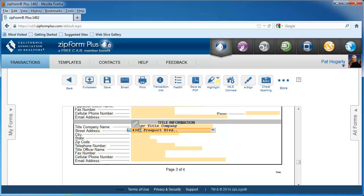So 4301 Freeport Boulevard. That happens to be located in Sacramento, so we'll go down here and find Sacramento. It happens to be in the state of California, and the zip code, I believe, is 95822. And what's happening here, by the way, just so you know, is the new system is picking up this information from previous examples that I've done. This is where it's coming from.